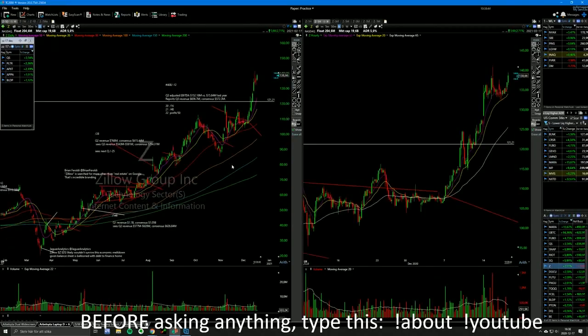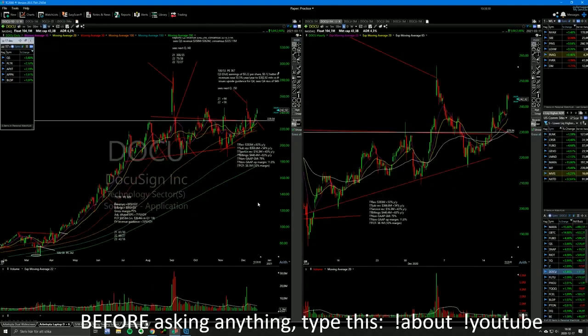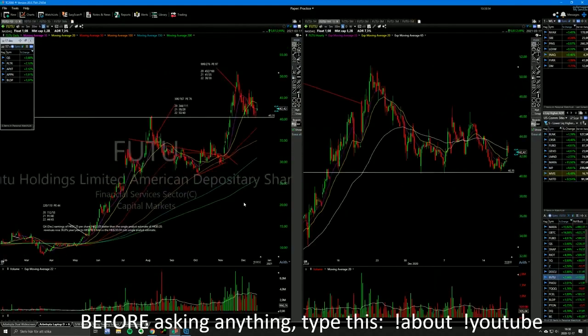Zillow too. Look at how it surfed the 10 and 20. And the 50 also. You can trade these things so many ways. You just have to work.